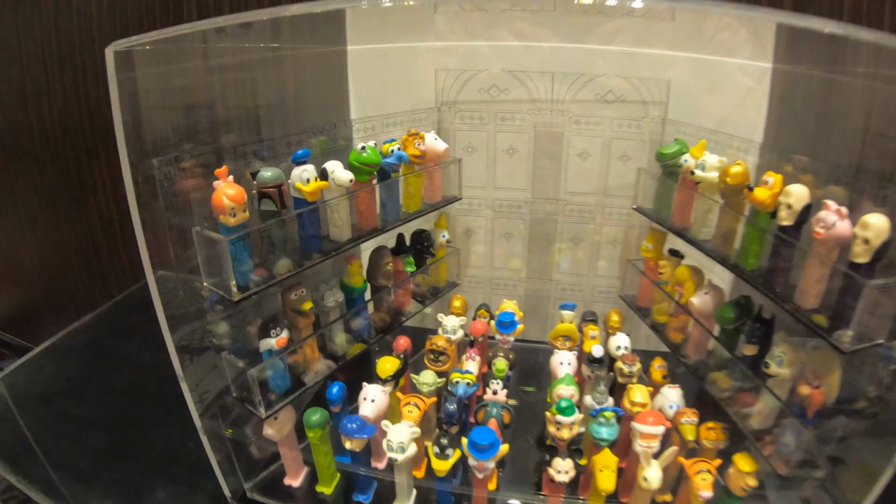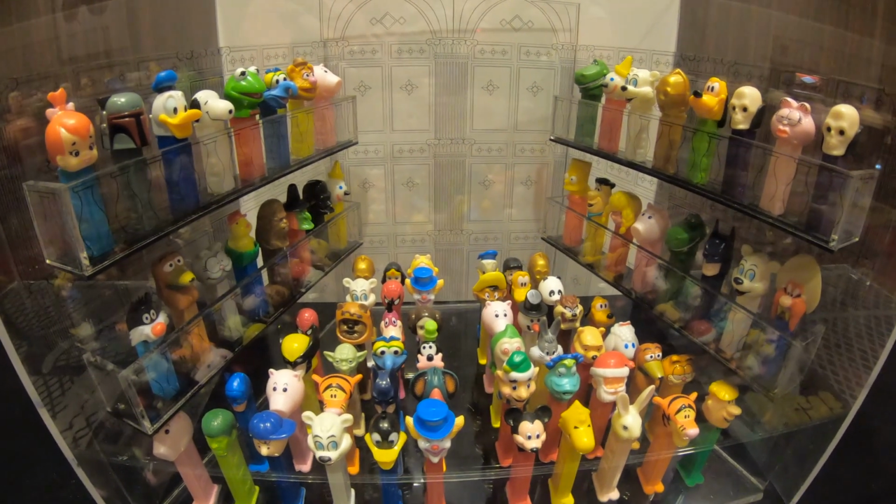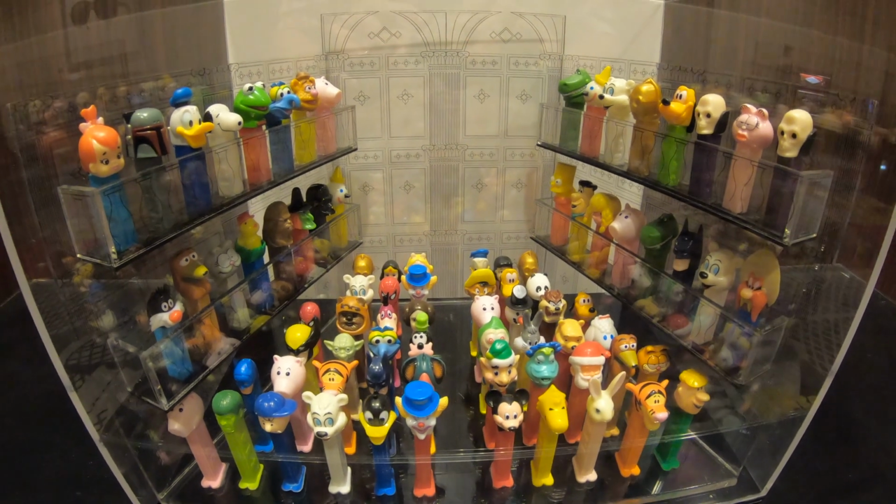We're almost at the elevators, and here you see a Pez collection. I'm not sure if that's art or just somebody's collection they want to show off, but again, pretty unusual.